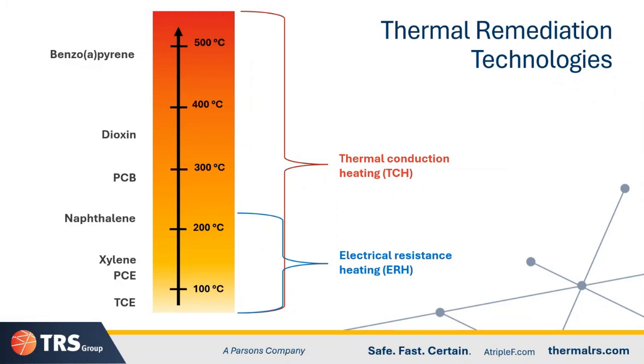And you can see from this slide that conduction heating will handle a much larger range of contaminants with different boiling points than resistance heating. So, I think a legitimate question is if resistance heating is just working on a subset of these things, why not just use conduction heating all the time? And the answer is that if resistance heating will work at your site, and you can see the constituents there where it's appropriate, it's going to be less money than applying conduction heating. So, we would like to provide a solution that meets our clients' needs at the lowest possible cost. And for that reason, we will apply resistance heating for chlorinated ethenes and so on.